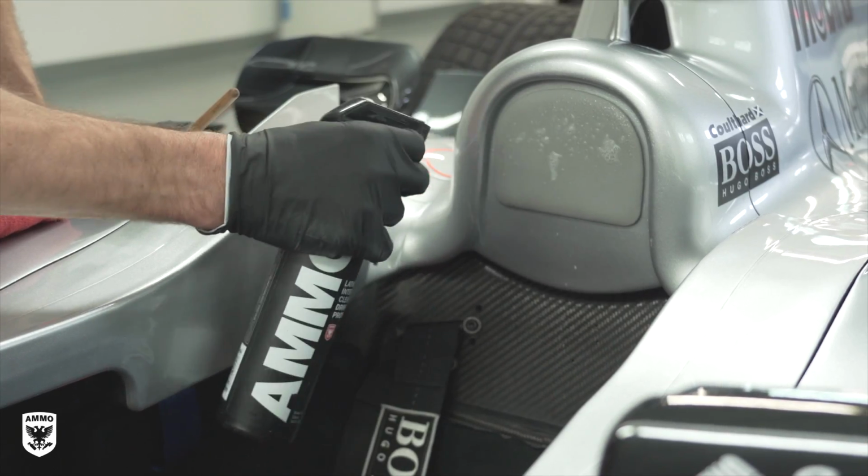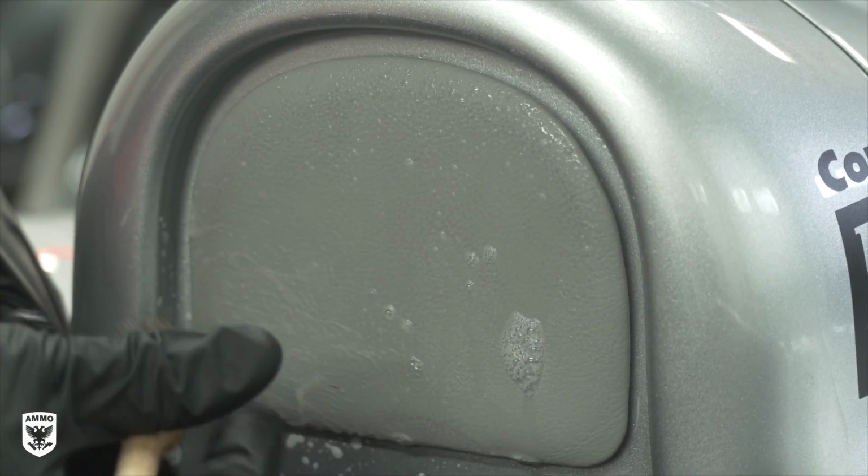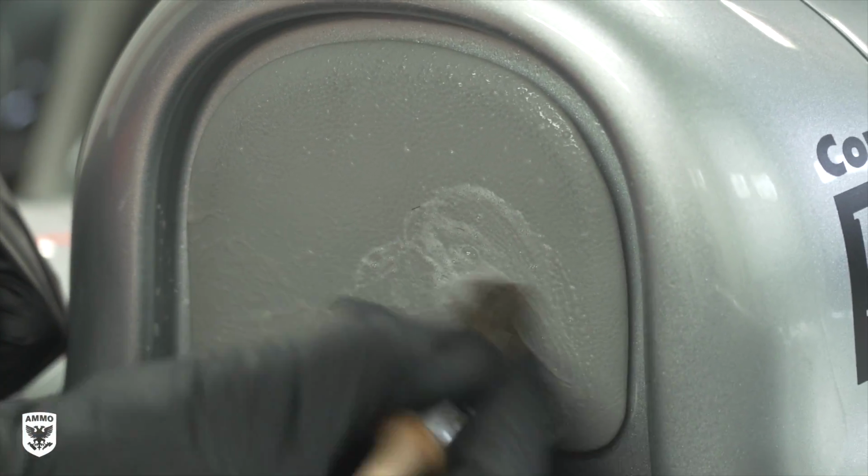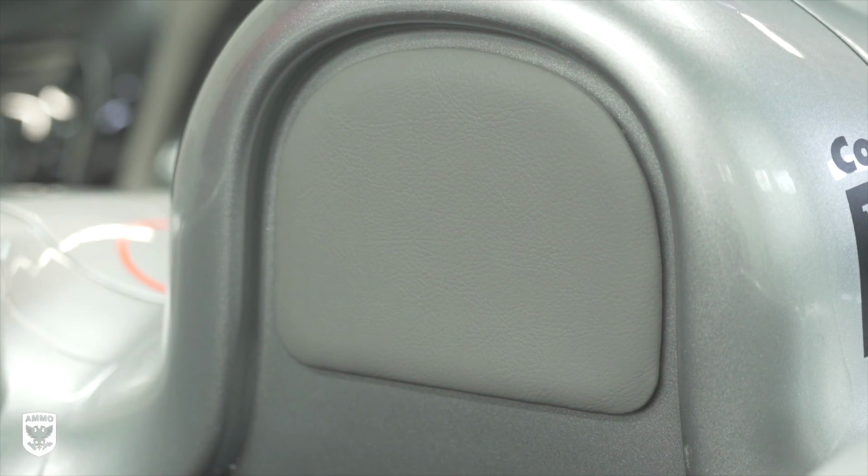I also asked the owner if I should clean the leather headrest, as a few helmet scuffs could be seen from previous racing. With the okay given, I applied lather and scrubbed with an interior brush, then quickly dried with a microfiber towel to remove the blemishes.